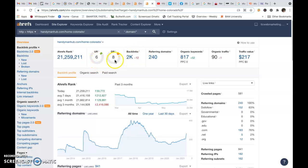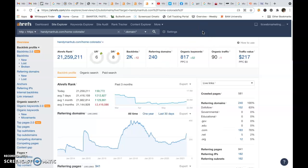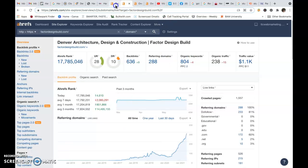And what I did was, if I filter this so it's just for the Colorado location, look what happens. Yeah, actually, your UR and DR stay the same. These are both obviously much lower in your competition, but for this exact URL in Colorado, you have no backlinks, referring domains, or keywords showing. If I take all the subdomains from across all of the different locations, you have 2,000 backlinks for 817 organic keywords. And so you have more than the competition. So how come you're not ranking?